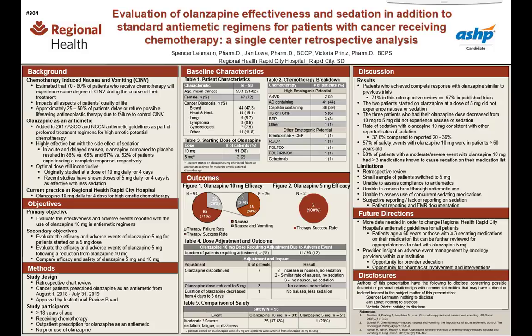With the results of this MUE, we were able to see that our current practice did align with what was reported in previous trials. So in this MUE, 71% of patients were able to achieve a complete response for delayed nausea as compared to 67% in published trials.